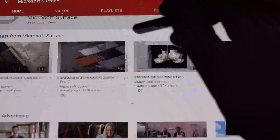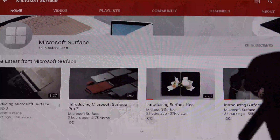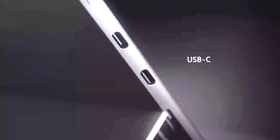Now, if I take a look, they should also have a video for the Pro X. I'm looking for it here. There should be one. Let me swipe that away. Not seeing it there, but I'm sure that I will. Here it is. Now, the Surface Pro X, as I mentioned, seems to be a clear competitor for the iPad Pro. And that's because, quite frankly, it's something that Microsoft hasn't addressed.